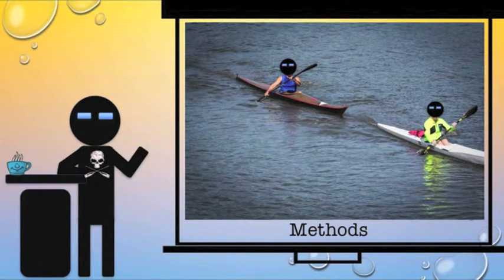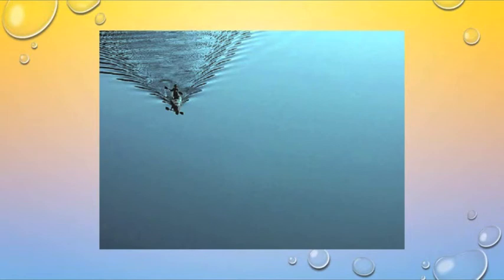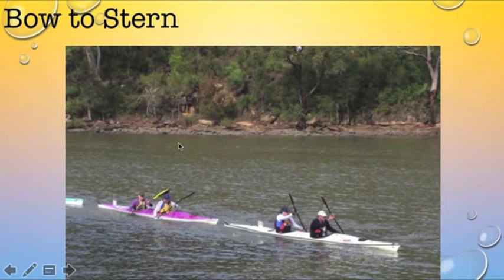Now, in terms of methods, really there's only one really good method, and that is to put your boat, and here we're just sort of seeing that wake coming off, as close to the stern of the boat ahead of you as possible and try and follow it as closely as possible. If this is a larger boat, some kind of large, say, Voyager canoe or something like that, then you can sit up here, and you would want your boat to be sitting right about here as long as you're clear of their paddles. For us, most of us will do bow to stern.